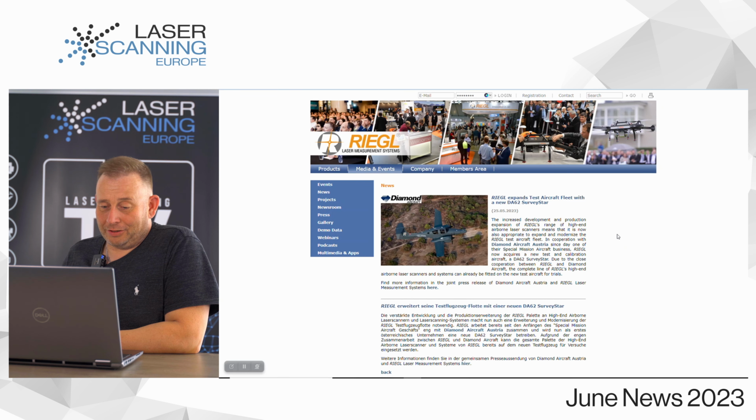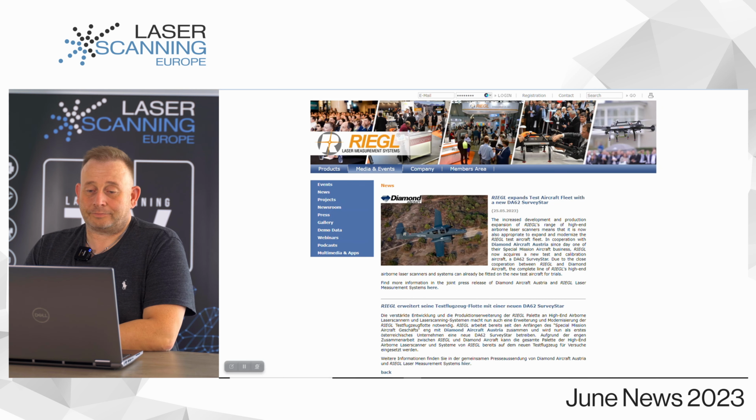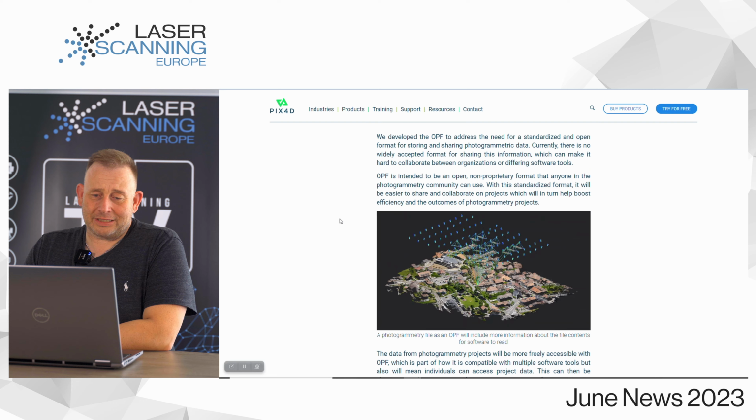They have now bought from Diamond Aircraft Austria a DA62 Survey Star. I think it's a specially developed airplane together with Riegl, only for survey applications. You can put the sensor in the nose of this airplane, from what I understand and what I have seen in the past. And they now have this new airplane for testing and calibration of their future and existing airborne sensors from Riegl.